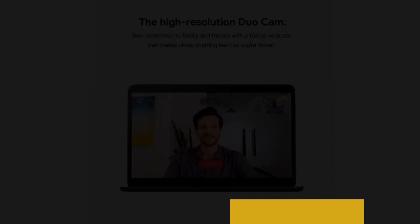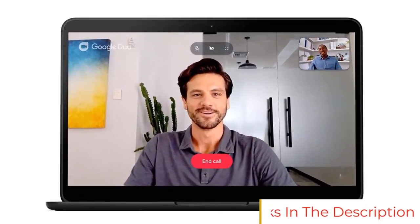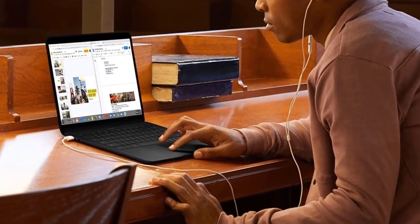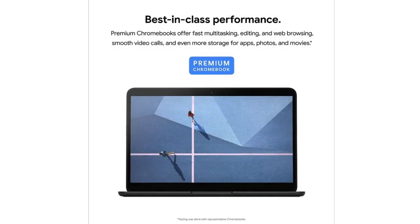The ports, or rather the lack of them, is another matter. All you get is a single USB Type-C port and headphone jack on the left and another USB-C port on the right. That's it. To charge up your Pixelbook Go, you'll also need to use one of those USB-C ports.